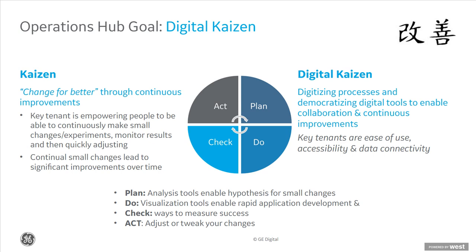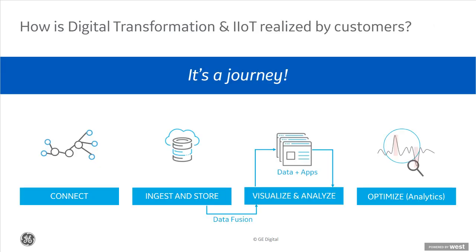Some of the key tenets to create that kind of practice are: you need really easy to use tools, you need to have them accessible by everyone, and you need connectivity to all the different data within the plant. And if you look at that from what I mentioned earlier with digital transformation and that journey, once you have already aggregated data, it's about how you make it easy to fuse the data together to provide meaning, and as you come up with different opportunities for optimizations, to choose the right data, quickly create an application, which could be a pilot or some kind of POC, and test to see if it actually is helping you in the way you thought it would with those optimizations and continuous improvements.